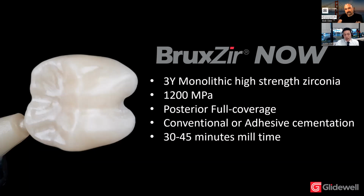So as you did mention, if you wanted to glaze, and this is a question we receive pretty often, can I glaze this if I wanted to? You absolutely can. But as far as finishing, the majority, 95+% of the users with this system are doing exactly what you're doing, Bob, and that is to take it out of the mill, maybe with a light polish, and you're ready to go. As far as making adjustments to these restorations, it's the same as you would with a lab-made zirconia or Bruxer crown.